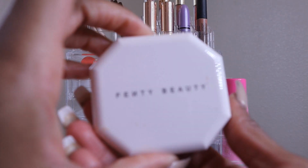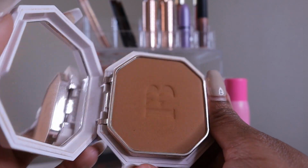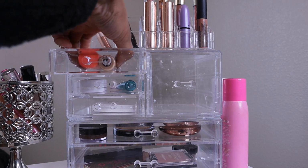And then the Fenty Beauty face setting powder, mine is in the shade 420. This is actually too dark for me right now. This will be better for the summertime. So I'm gonna go over to my concealers.